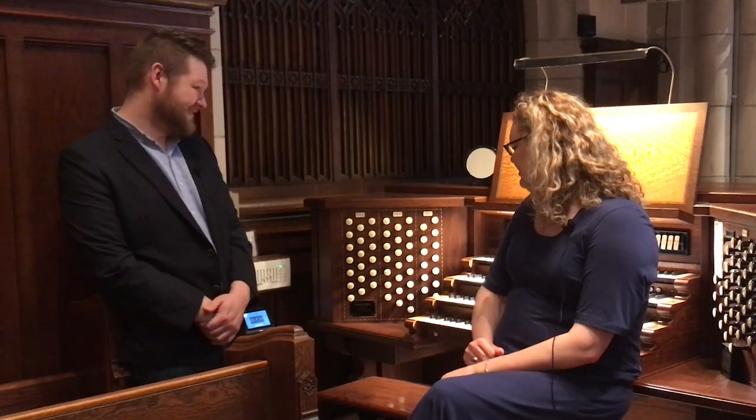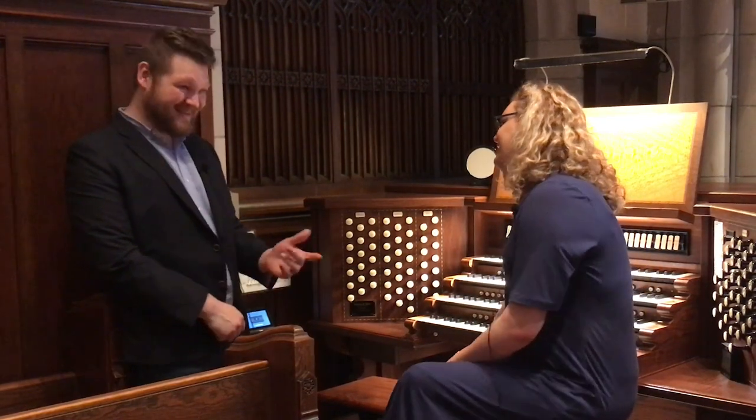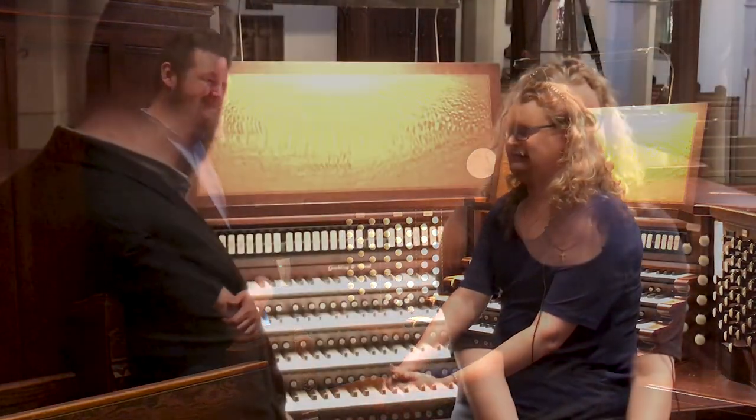And then, yeah, you don't see that. I haven't seen it anywhere else. No, usually those kind of undulating stops are going to be strings or flutes. Exactly. Very unusual to have them be a principal sound.